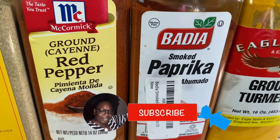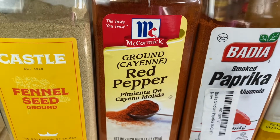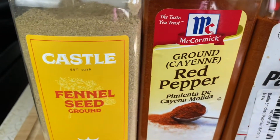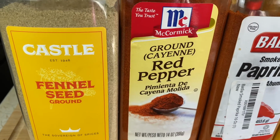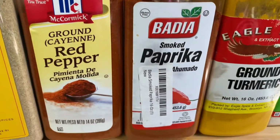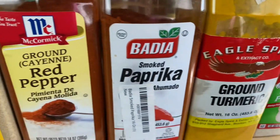That smoked paprika, that red cayenne pepper. That cayenne pepper you gotta have. Smoked paprika and also regular paprika. I forgot to put it in here, but I'll bring it back later. Okay, some fennel seeds, ground fennel. Oh my God, it's awesome to cook with. It brings and enhances some flavors as well. So yes, these are staples that you should always have in your home at all times, guys.